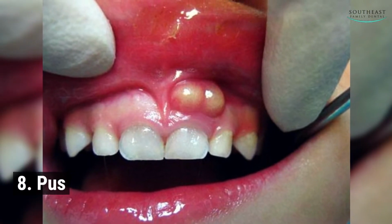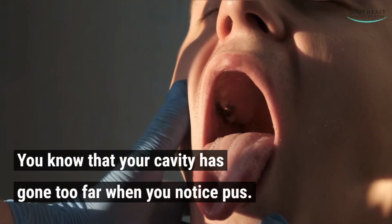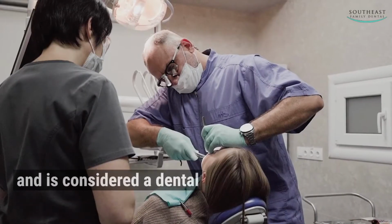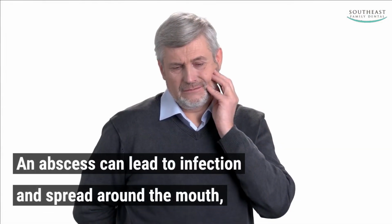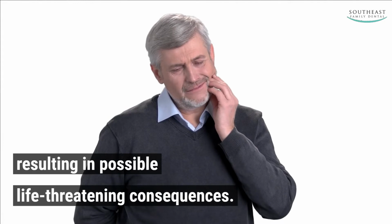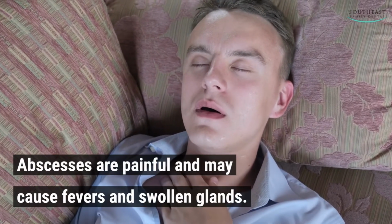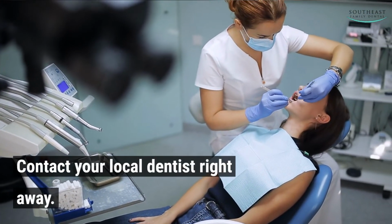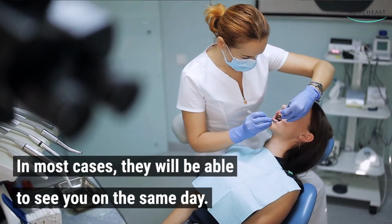Number 8. Pus. You know that your cavity has gone too far when you notice pus. At this point, your cavity has become an abscess and is considered a dental emergency. An abscess can lead to infection and spread around the mouth, resulting in possible life-threatening consequences. Abscesses are painful and may cause fevers and swollen glands. Contact your local dentist right away. In most cases, they will be able to see you on the same day.